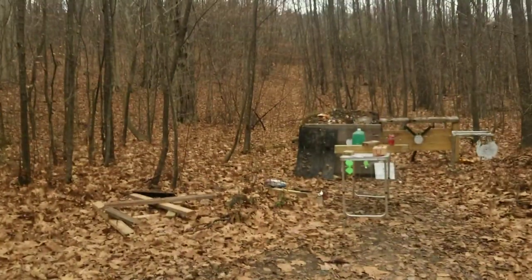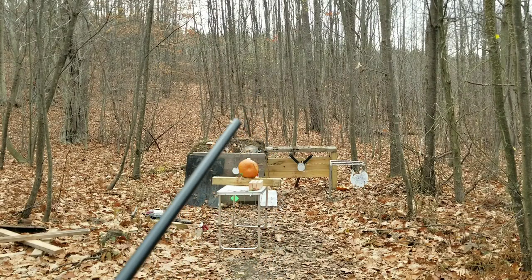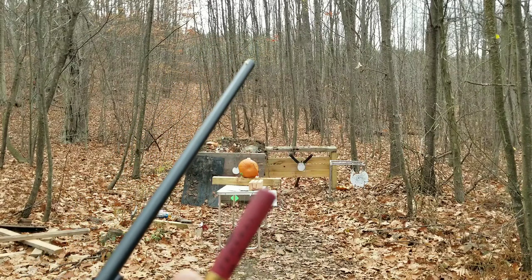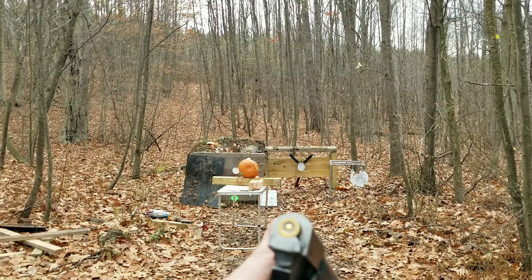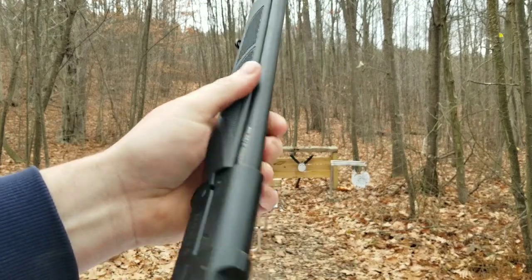So let me get a couple targets set up here and we'll try them out. Okay, just first we're going to show you the power. These 410s are pretty nasty. This is a 3-inch mag, number six shot. And put it right in the hole there. Close her up. Close nice. So it works pretty good.